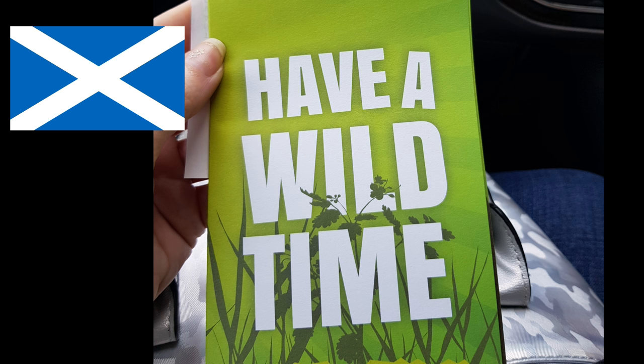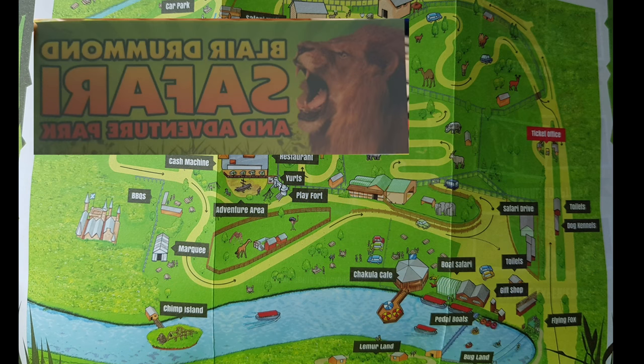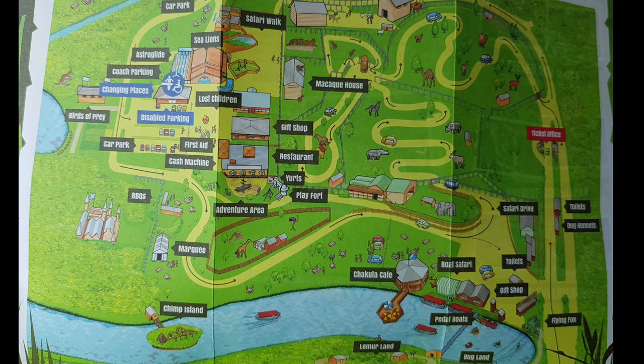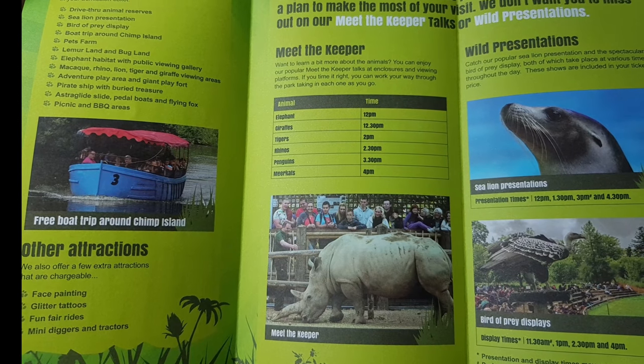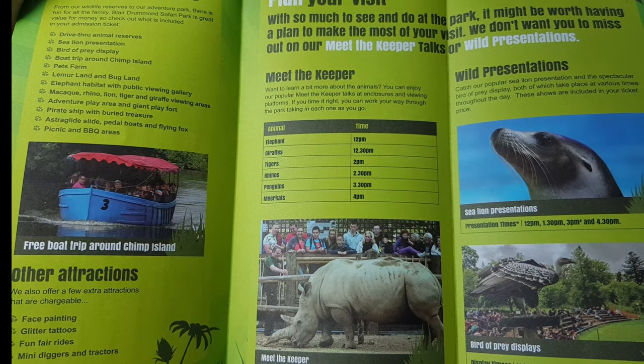When you first arrive in the park, you receive this leaflet and a bumper sticker. This will give you some sort of idea on how big the park is, and it helps you plan what animals you want to see next. We visited on a Saturday and it was £17.25 per adult and £14.25 per child. The brochure also tells you about lots of things that are happening in the park, which I'll tell you about later in the video.